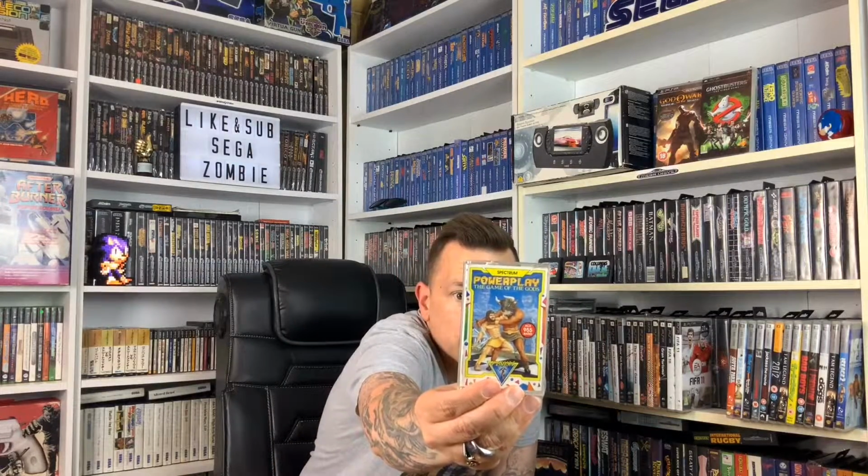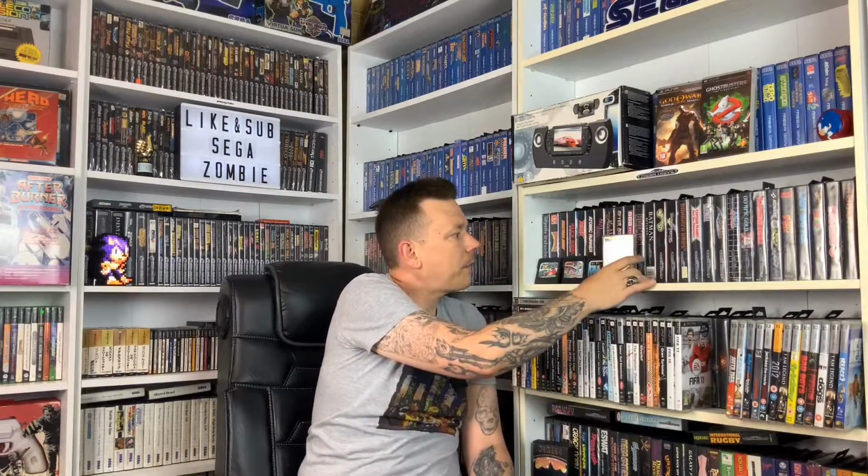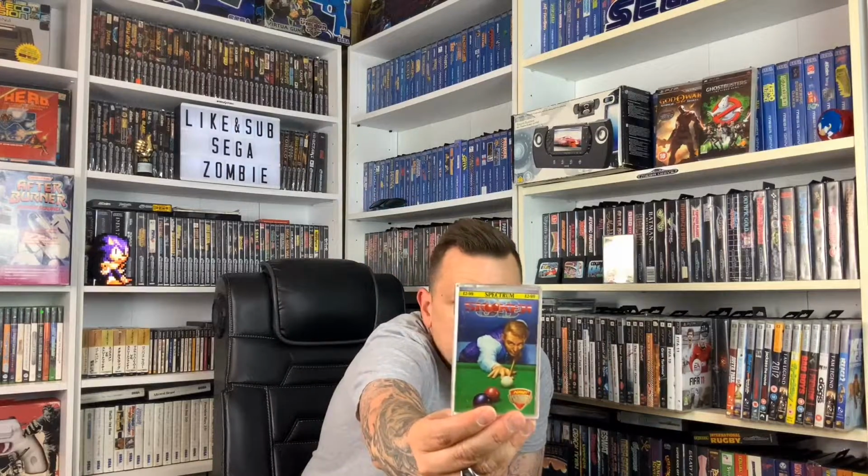We've got Power Play, the Game of the Gods. Very weird game. I did load this in and I really couldn't make head nor tail of it. It's like a strategic kind of board game-esque, like a turn-based strategy RTS style game. I don't know. I really couldn't make head nor tail of it, to be honest. But yeah, Power Play. And then Snooker 3D, which I kind of enjoyed. It's not a bad little game. I played that for quite a bit.